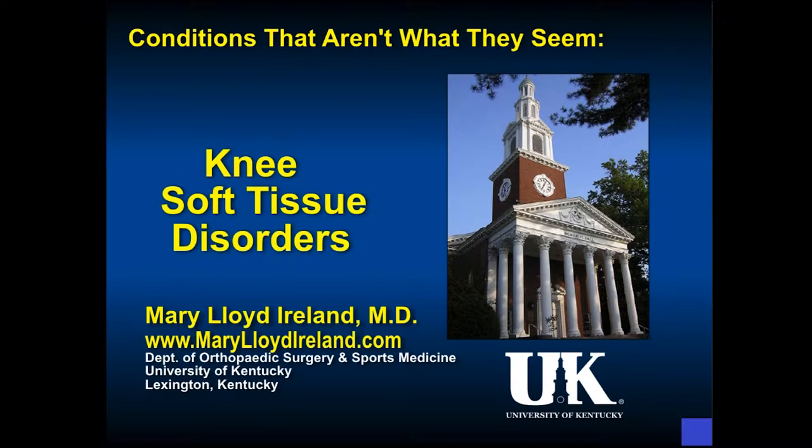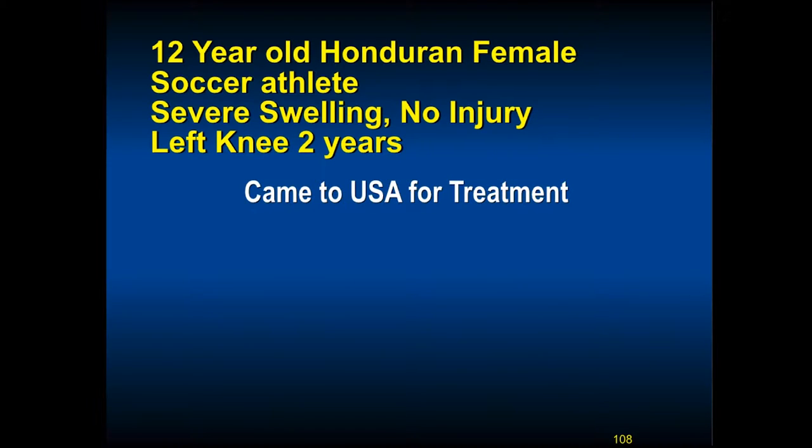Knee soft tissue disorders. These are knees that come in with swelling and pain, but no specific injury. Insidious in onset. This is a 12-year-old soccer athlete, female from Honduras, who had severe swelling in her left knee for 2 years. She didn't remember any injury. They had come to the United States for treatment.